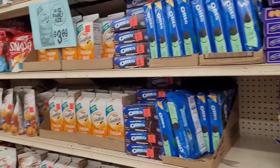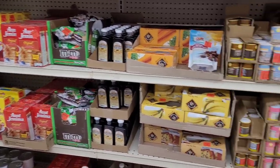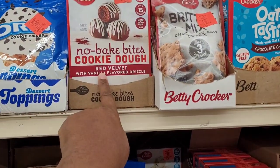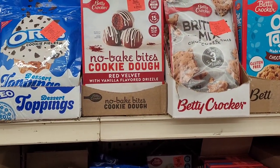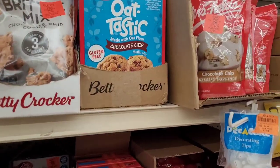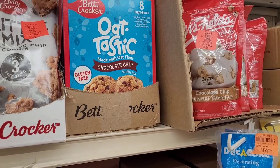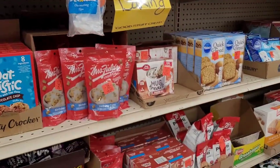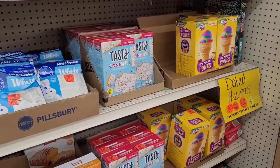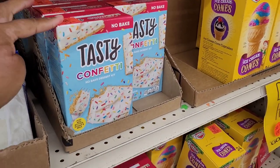I have to try and come back down momentarily. Over here, they have a lot of things to do bacon with, all your little bacon items. Lord, child, they got red velvet. They got a lot of different varieties of these out, and it's $1.99. I got a few different ones in my snack cabinet. Look at these Oat-tastic chocolate chip muffin mix right there. Y'all see this? If you're on a budget, this way you come. You find the little stores that sell grocery. Look at this, 99 cent tasty confetti no bake dessert kit.